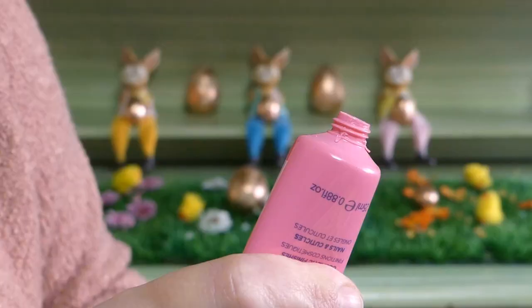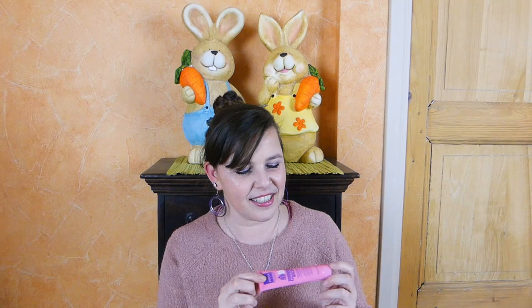So this is really great. It smells nice. I love pomegranate. It really smells like pomegranate. And it has a pretty thick, Vaseline-like texture, which makes it pretty easy to use. I love the fact that it's such a small tube and it fits into your purse easily.